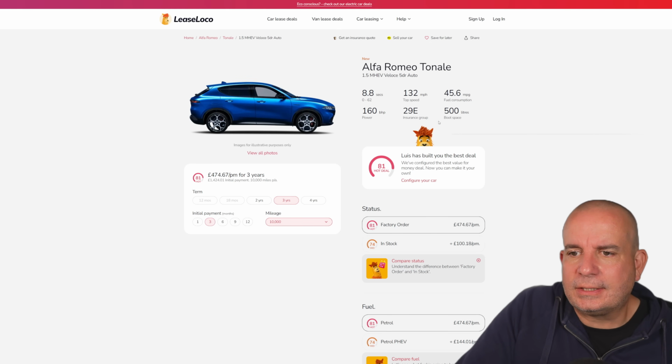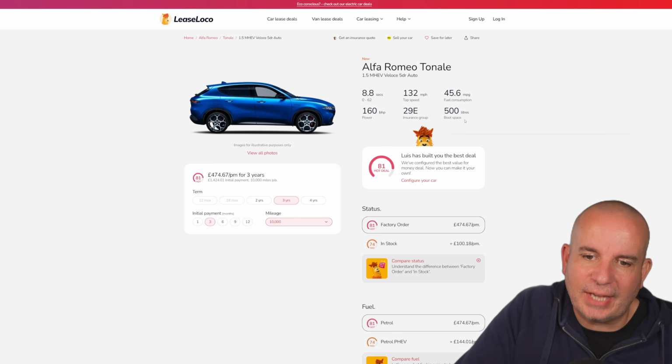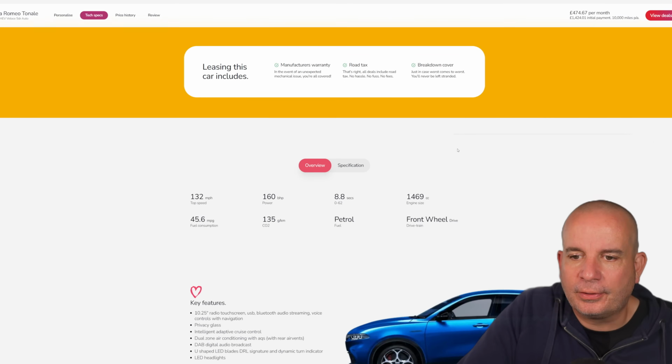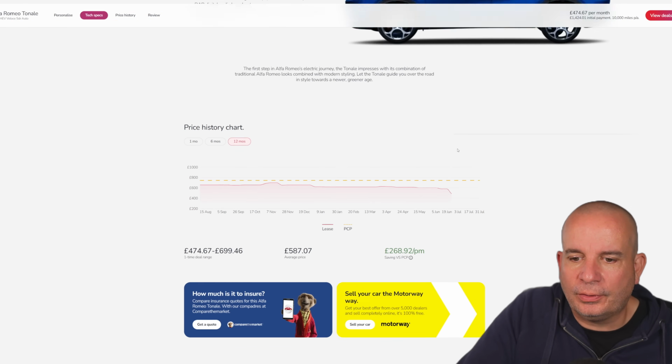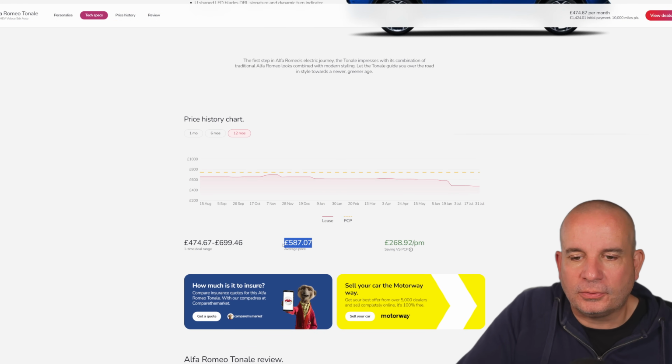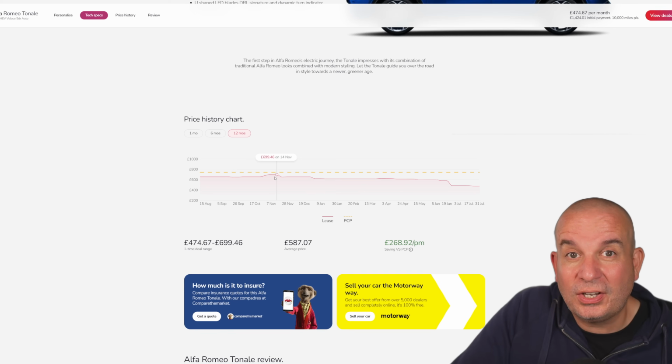8.8 seconds to 62, 160 horsepower, insurance group 29, 500 litres of boot space, and 45.6 mpg. 1,400 upfront, 474 a month. Now let's look at the pricing on this. Average price on it's been 587, folks. This time last year, 655 a month. At its peak in November, 699 a month.